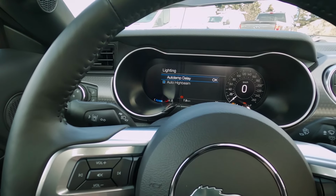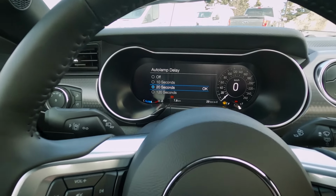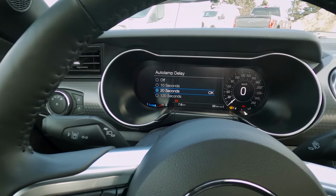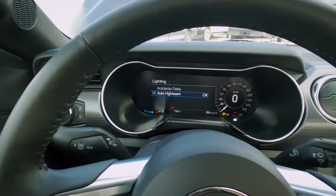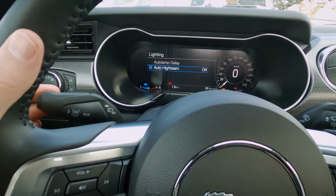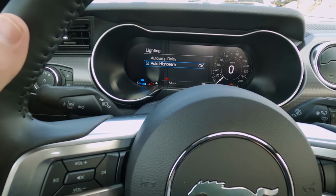We've got our lighting, so our auto lamp delay. When we lock the vehicle, do our lamps stay on for 10 seconds, 20 seconds, 120 seconds, or do they immediately turn off? And then our auto high beams. We've got the ability to flick our high beams on or off as necessary there. We can push away, etc.